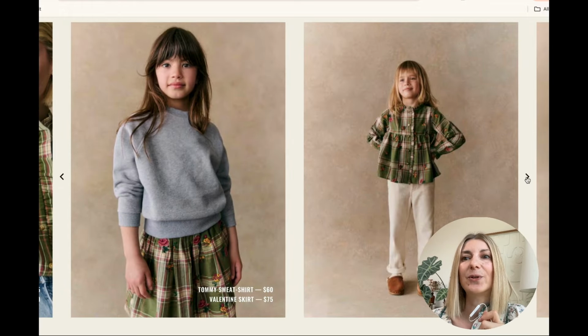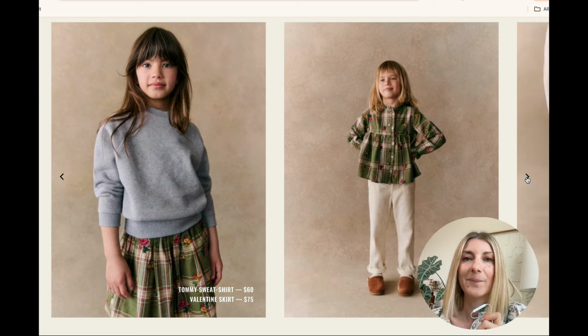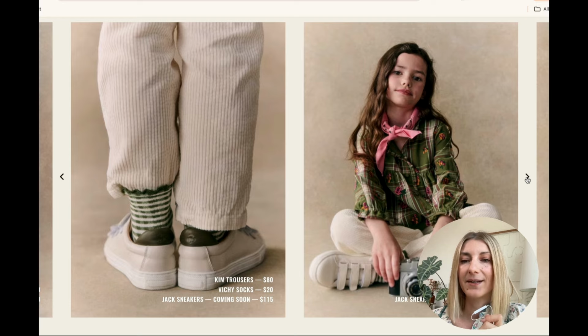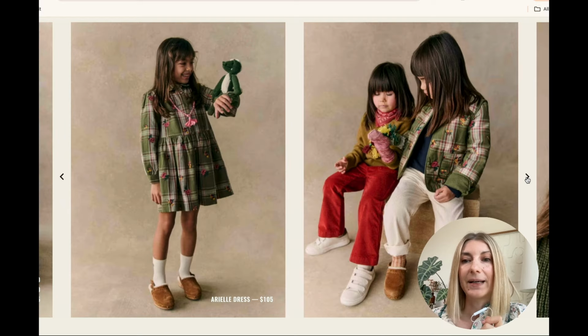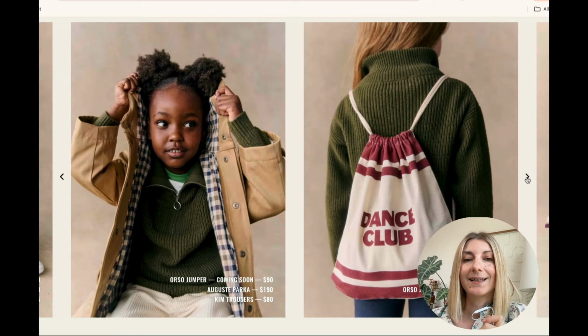It's been really hard to predict what's going to sell out. I used to be so spot on, and now sometimes I'm right, sometimes I'm not. But I love this fabric. It's one of my favorite fabrics from this kids collection.